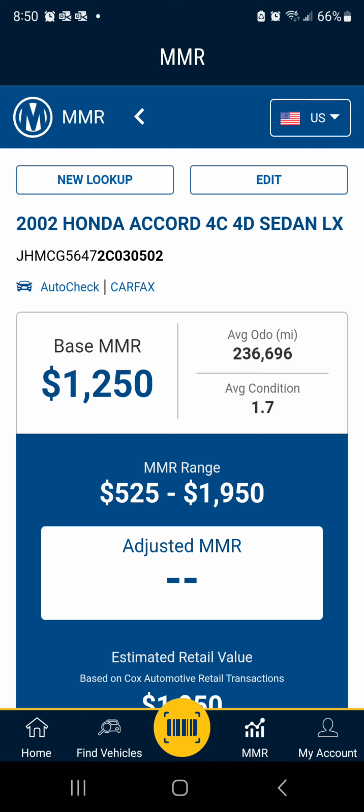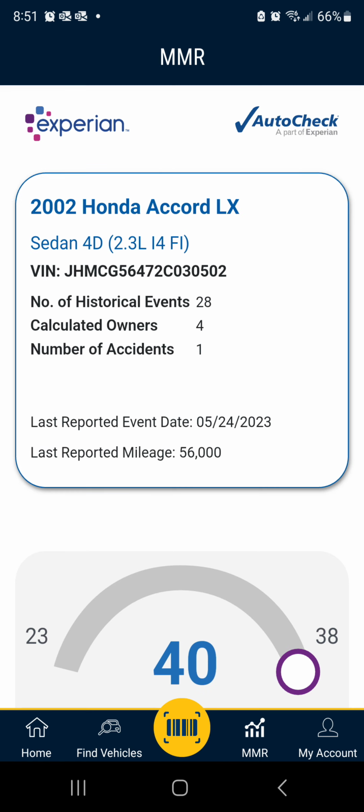The base MMR is 1250. The average mileage for this car is 236. The average condition is 1.7. That's it. But let's get into AutoCheck. So I click AutoCheck, and here we are. We're on AutoCheck. 2002 Honda Accord LX, sedan, 4-door, 2.3 liter, 4-cylinder.